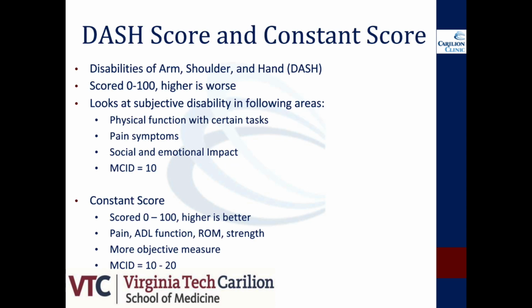Before we do that, I think we should talk about the DASH score and the constant score. These are the two scores that are commonly used in the literature, and so I think it's worth going over them briefly. The Disabilities of the Arm, Shoulder, and Hand score is the DASH score. It scores 0 to 100, with higher being worse. It looks at subjective disability with physical function, pain, social and emotional impact. And the minimal clinically important difference, or MCID, for that is around 10.